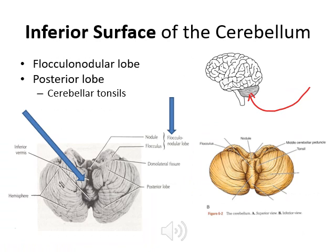If you look at the inferior surface, you can see again a large part of that is the posterior lobe. You can see in the middle the vermis. And then there's two elevated areas that I've got the arrows pointing to. The one side, it's the same on the other side. Those are called the cerebellar tonsils.